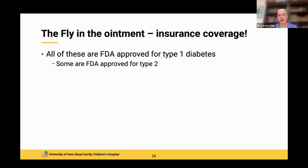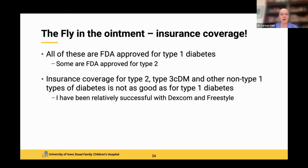The rest of this talk, I didn't really have any specifics for pancreatitis-associated diabetes or type 3C diabetes. And unfortunately, the really relevant part is not so great, and that is insurance coverage. So all of these devices are FDA approved for type 1 diabetes. Some of these devices are FDA approved for type 2. So what this ends up meaning is that it can still be challenging, but most of the time we can get these things paid for people with type 1.